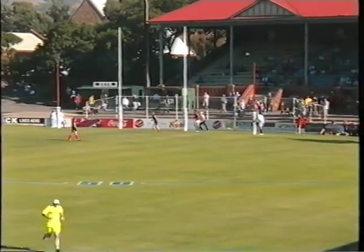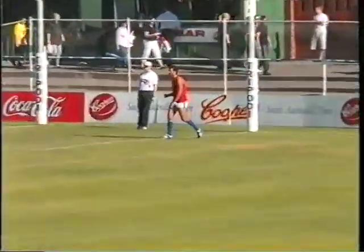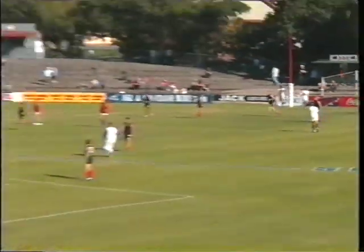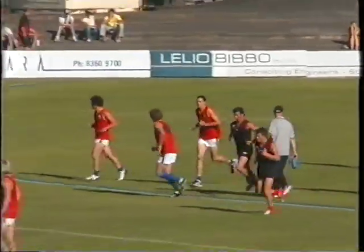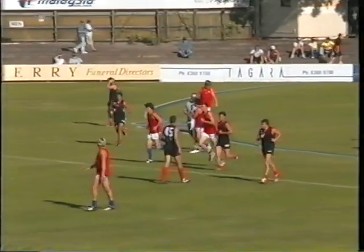Nicely balanced, comes in. Easy work, that should be a goal. Yes, no trouble, goes straight over the goal umpire's head, and it's through for the SANFL's combined side of 6-6-42, 2-5-17.